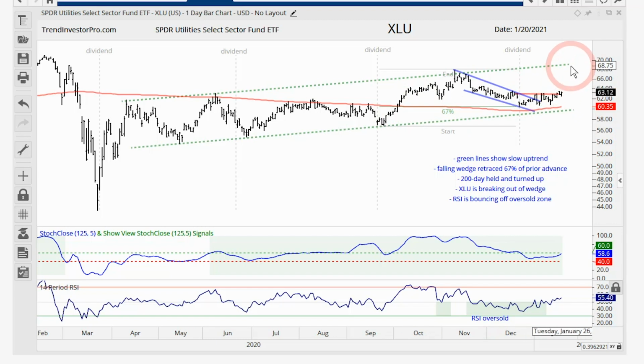So it looks like XLU may be wanting to head to the top of that rising channel. And we don't want to be talking about XLU at 70. All right, I want to be thinking about XLU when it's testing that rising 200-day, when it's in this uptrend and it's getting an oversold bounce. That's when I want to be interested in XLU, not when it's hitting a higher high and above 70.